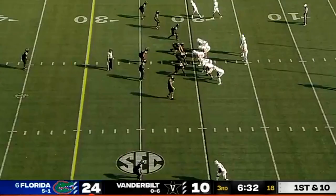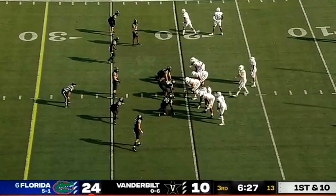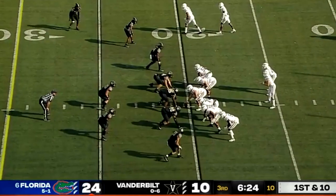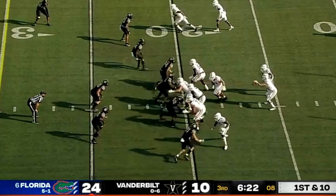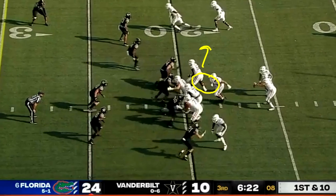This play is not going to wind up counting for Florida, but we're going to show it to you because Ethan White, who came in the game, who was supposed to be a starter for Florida and is now healthy, is still not starting. Don't really understand why, but he's not. Here he is at right guard.